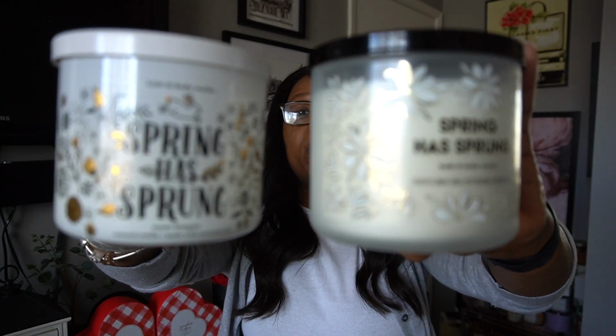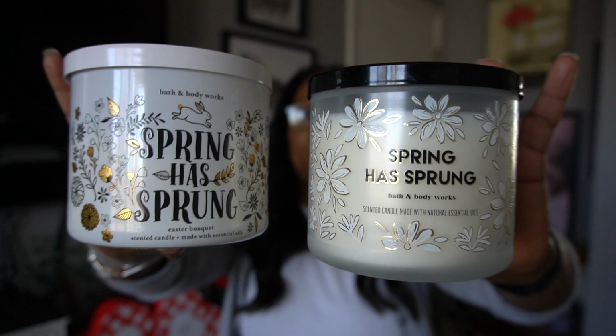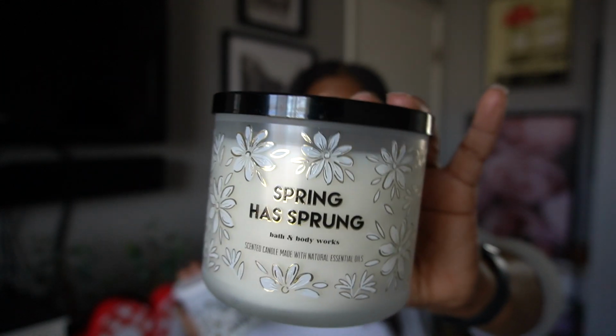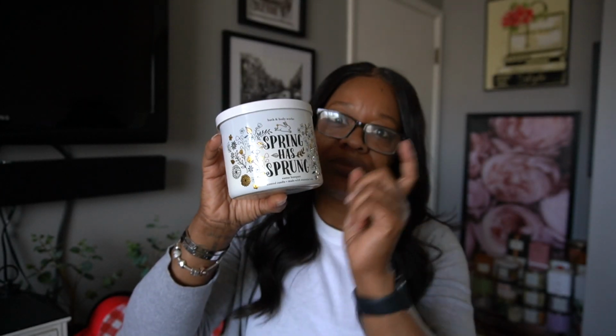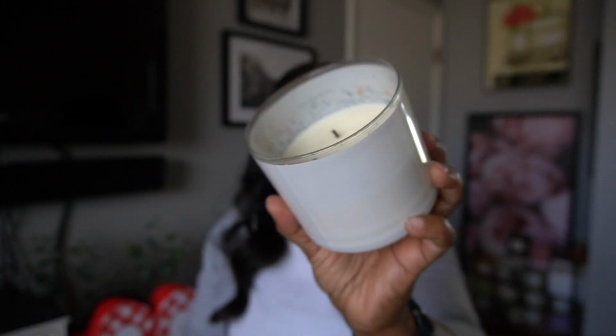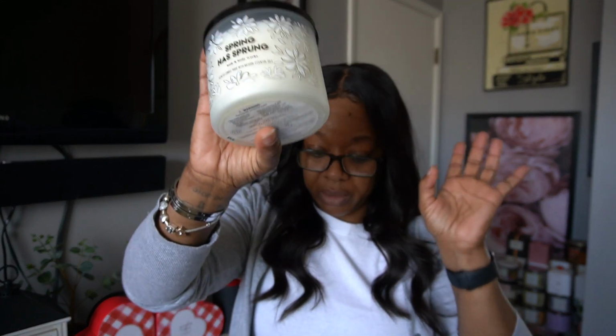So if you were wondering about these two candles, these are very, very different. I actually prefer this one. I love that floral mixed with that freshness. If you love straight up flowers, that's what this is. I did burn it halfway through. Heavy floral candle. The lilies, the tulips, and the roses. Heavy. Whereas this one just has the lilies, grass, and then the air. I like this one, and I might grab another one. This one is way better for me.